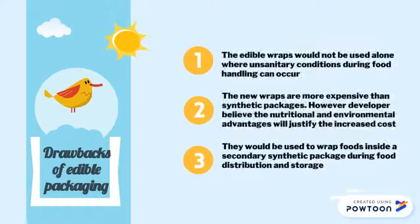The drawbacks of edible packaging are the edible wrap will not be used alone where unsanitary conditions during food handling can occur. Second is the new wrap are more expensive than synthetic package. However, developers believe that the nutritional and environmental advantages will justify the increased cost. Lastly is they will be used to wrap food inside a secondary synthetic package during food distribution and storage.